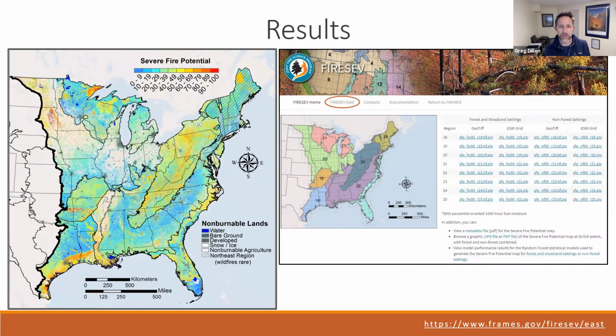Here's a look at the Eastern result. So the map for the Eastern US, again, I noted that region 25, this is only the forest model built on very little data. We were not able to do a non-forest model up there. But the data, again, are downloadable via FRAMES on the FIRESEV East page.